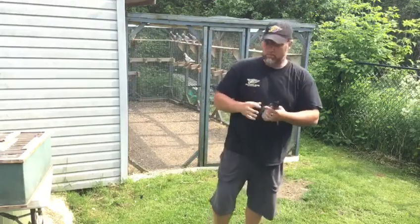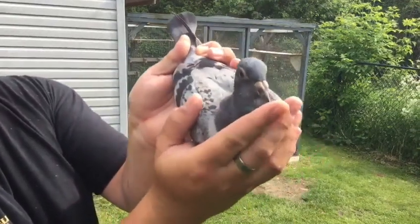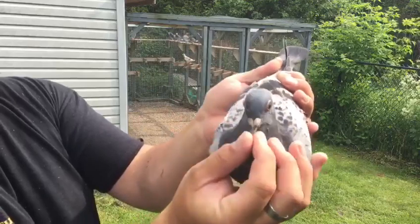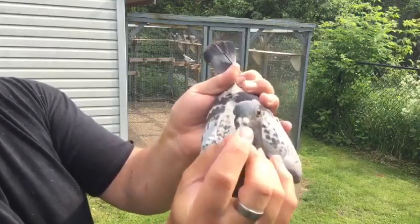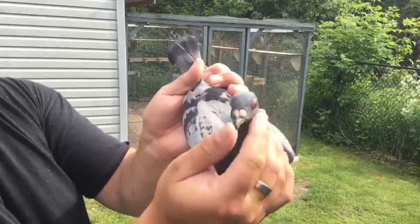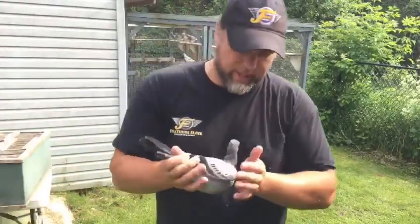Okay, here we go. This is a bird where we have seen a few signs of respiratory. You can see on his wattle or on just the tip of his beak, where it should be white, it's greasy and a little bit discolored. We're going to put both of them together so you can see the difference. Pigeon men normally call that a greasy wattle. This bird has respiratory issues.